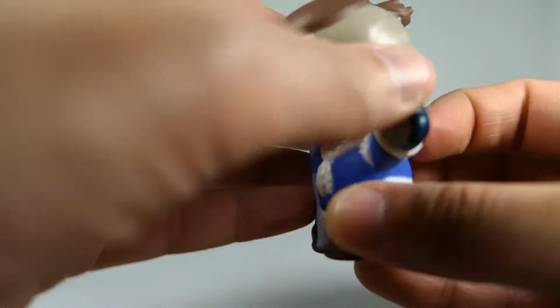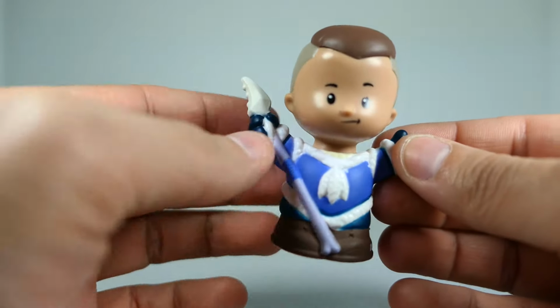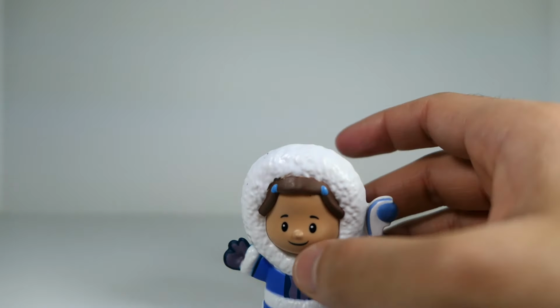So I do like that he's not wearing his same outfit here. This is enough of a variation. I do like it. It doesn't feel like a reissue. So this is very nice. And who's also completely different is going to be Katara, as we switch her in here.